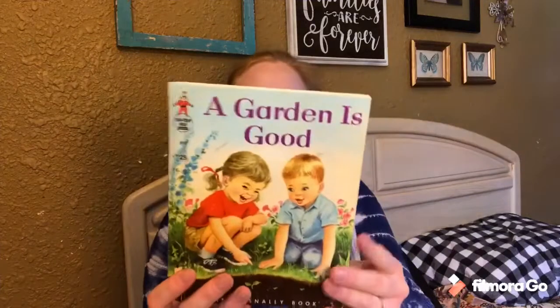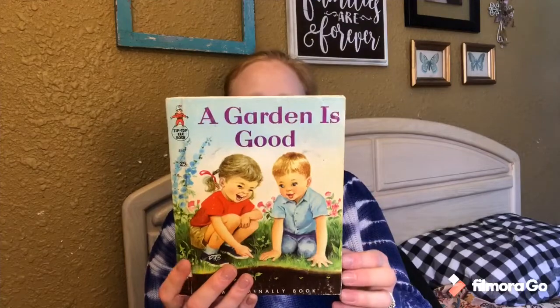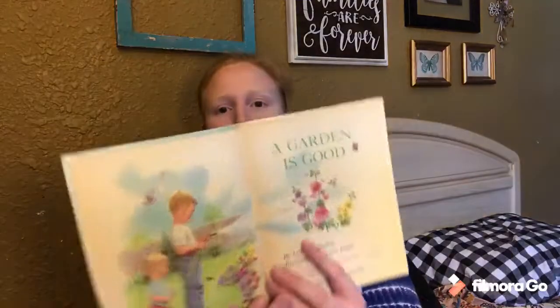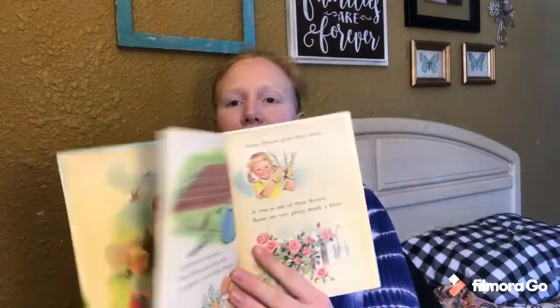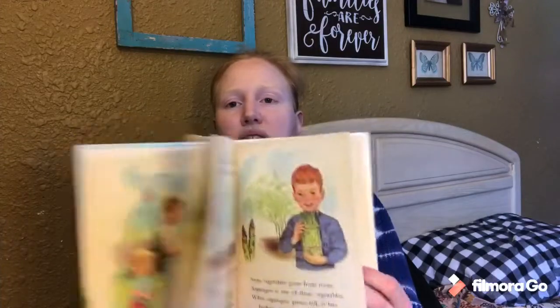This one is called A Garden is Good. This is Rand McNally Tip Top Elf Books. It says on the back it has the price of 29 cents. And the copyright on this one... it doesn't say the year. Maybe I'm not looking at the right spot. Don't see the year on this one, but I would guess probably in the 50s or 60s. And again, such great pictures.